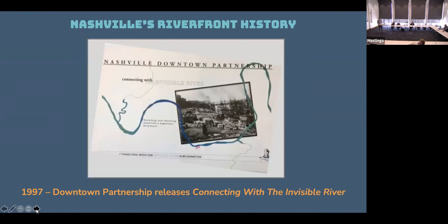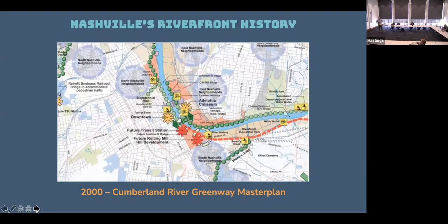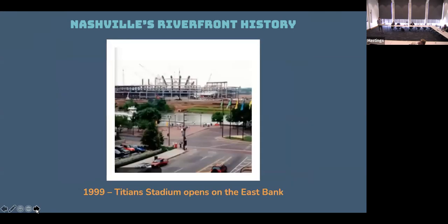I just thought this one was really interesting. In '97, the Downtown Partnership had this publication, Connecting with the Invisible River. So it was kind of an acknowledgement that we're not really addressing it. That was prevalent in the mid-90s. And then in 2000, the Cumberland River Greenway Master Plan really mapped out that we're trying to utilize the river for transportation and recreation, and those bikeways and walkways were seen as something we really need to focus on and develop. In '99, the Titans Stadium opened.